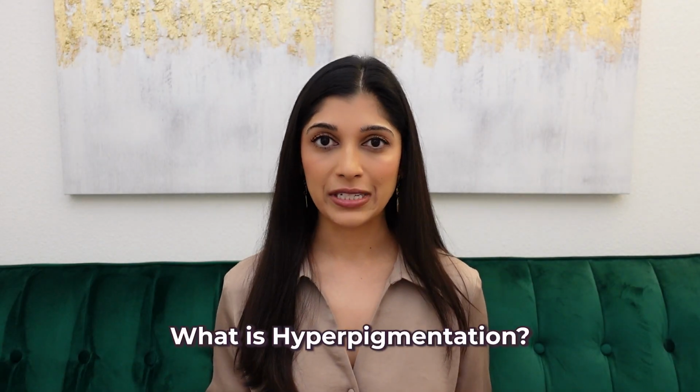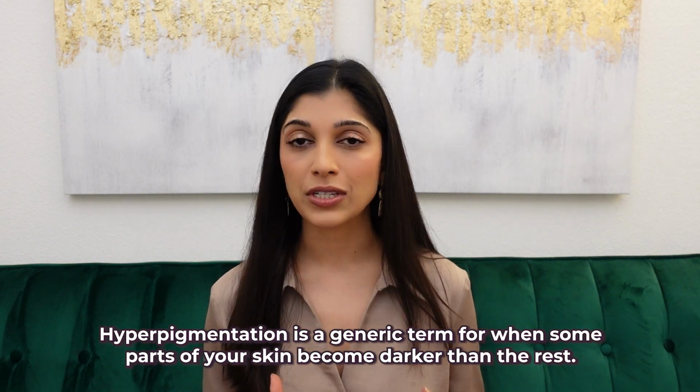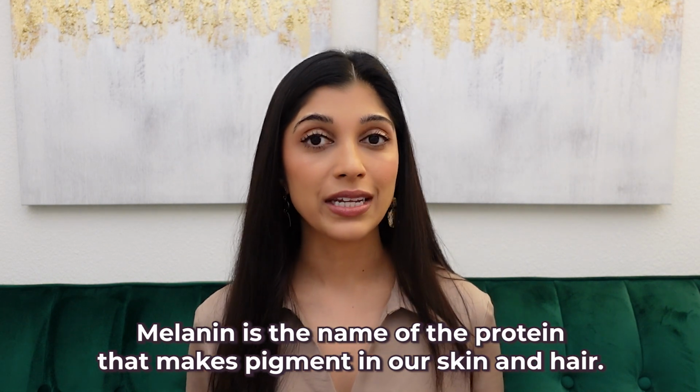What is hyperpigmentation? Hyperpigmentation is a generic term and it refers to when certain parts of your skin become darker than the rest. This darkening is due to increased production of melanin. Melanin is the name of the protein that makes pigment in our skin and hair. So it is the intensity and the type of melanin that gives our skin and our hair its color.